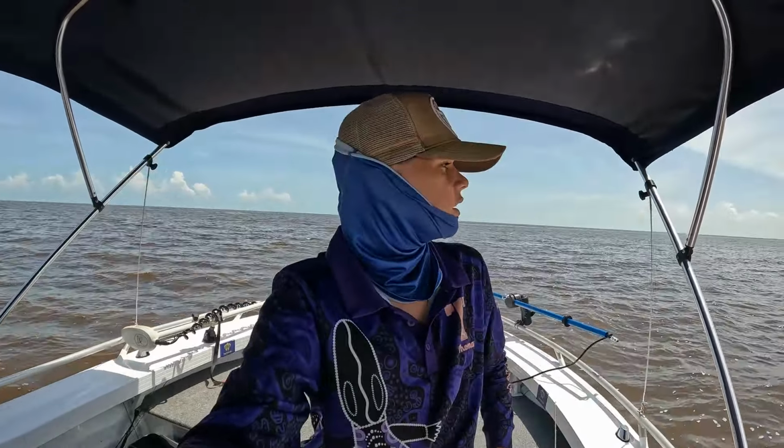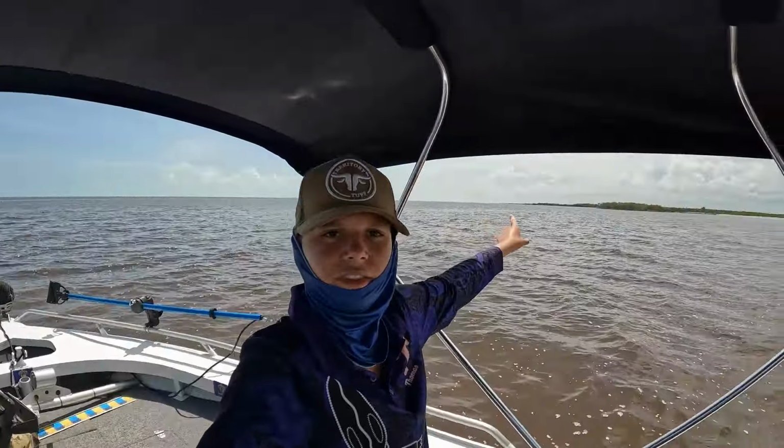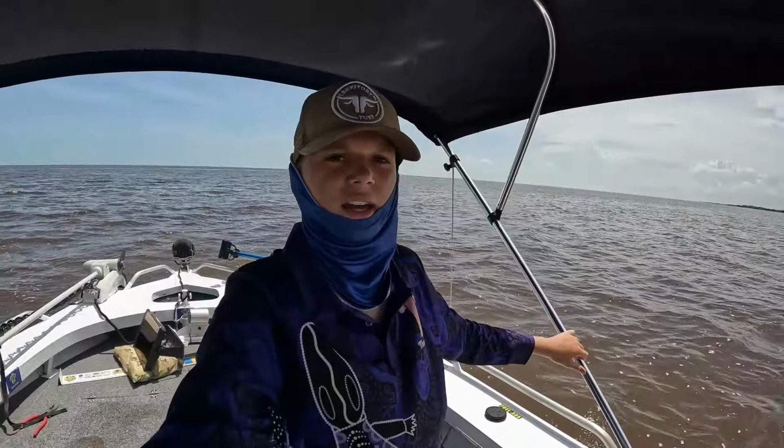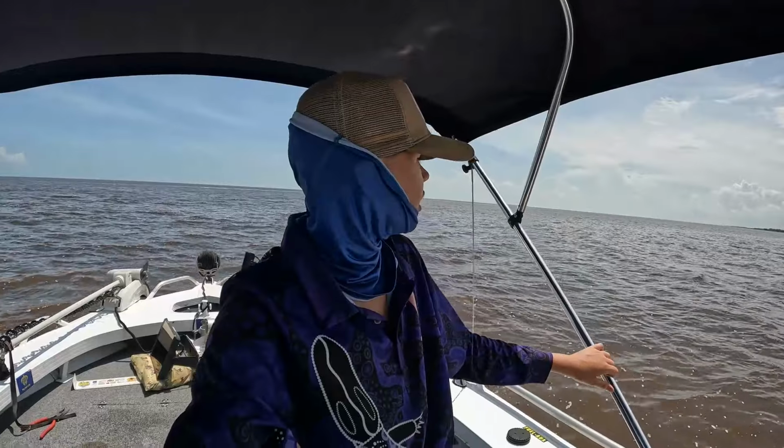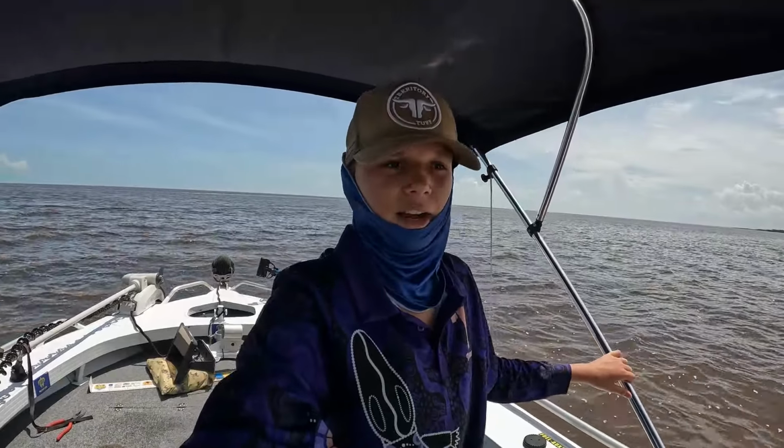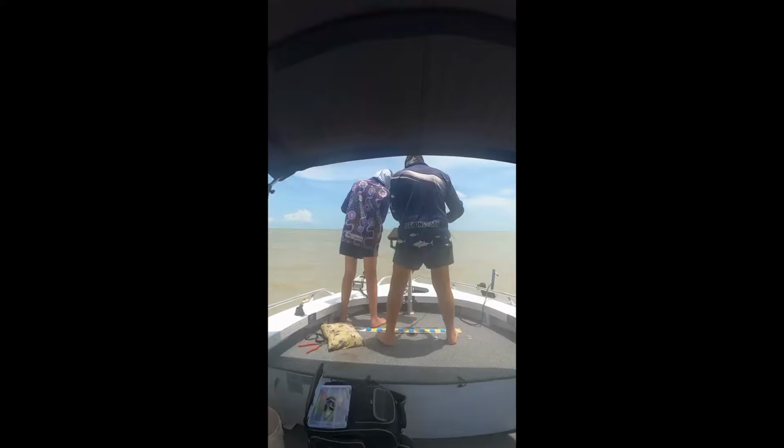We're going to head down to Tommy Cut right now. Down the coast. That way. Down to Tommy Cut. It's 15K from the marsh, so hopefully we get a couple of barra down there. We'll see you when we get there.